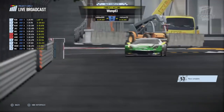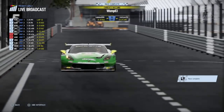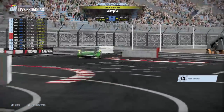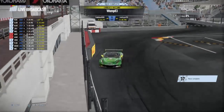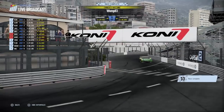Geez, I reckon V8 Man's just stolen that by, what, a couple of tenths of a second? Yeah, barely anything. But, yeah, Fubbles got on the wall, made a little mistake coming out of the last corner there and just got it all wrong. And, yeah, well, V8 just picked up the last points paying position.